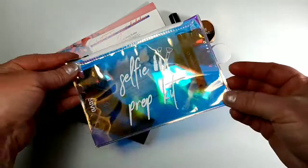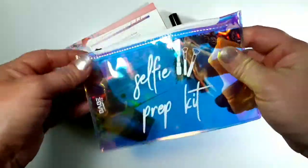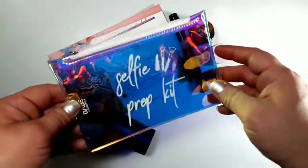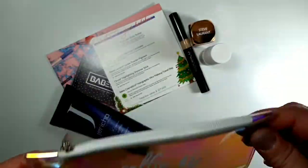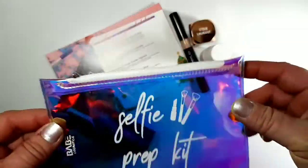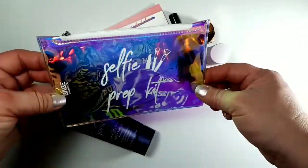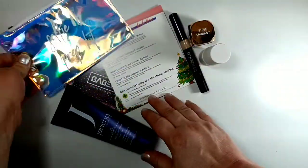And we did get the cutest little holographic plastic bag as a gift. See, that's what it says. Make your selfie prep kit best friend. And it says selfie prep kit. It is so cute. I'm probably not gonna use it for much of anything except just as a cute little thing, just something cute on my home desk, not my work desk. But yeah, that is such a sweet gift though.